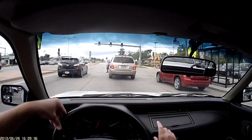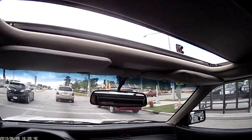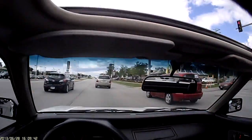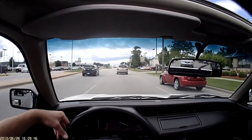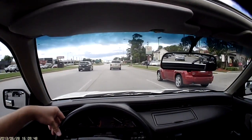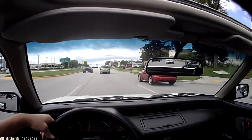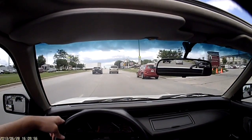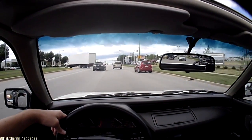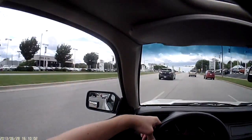Yeah, it's not really that cold, so we'll just open up the sunroof. Take it back. Man, I'm gonna miss this car. It's fun. Classic.